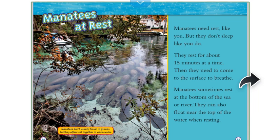Manatees at rest. Manatees need rest like you, but they don't sleep like you do. They rest for about 15 minutes at a time. Then they need to come to the surface to breathe. Manatees sometimes rest at the bottom of the sea or river. They can also float near the top of the water when resting. And the caption says, manatees don't usually travel in groups, but they often rest together in warm water.